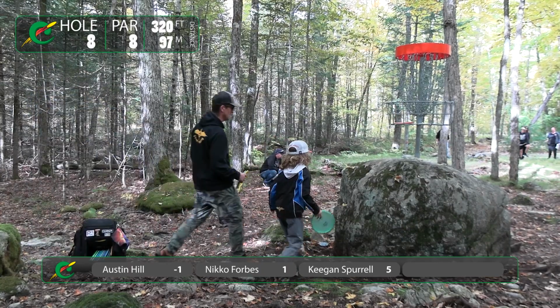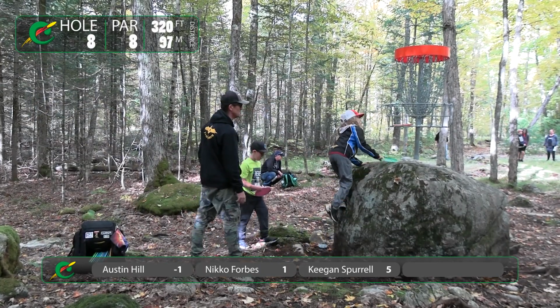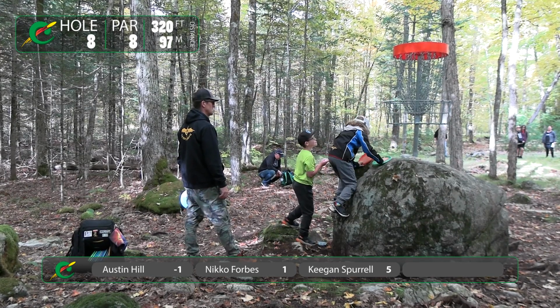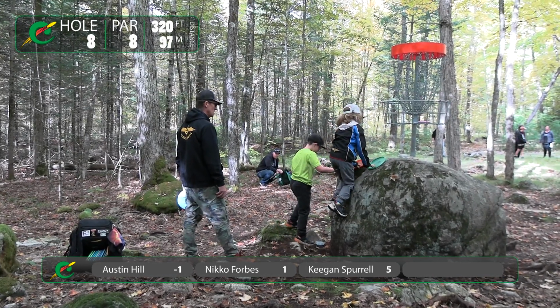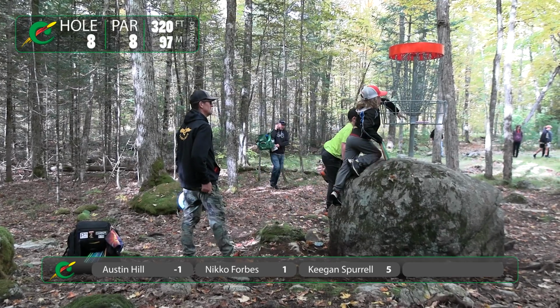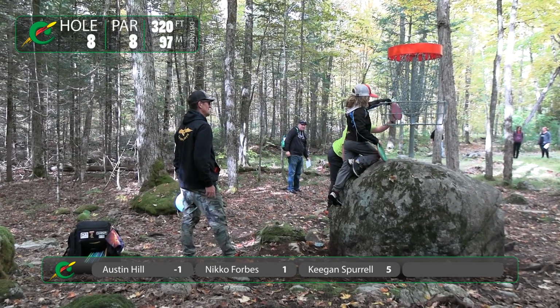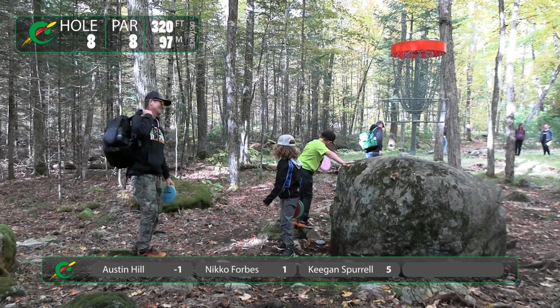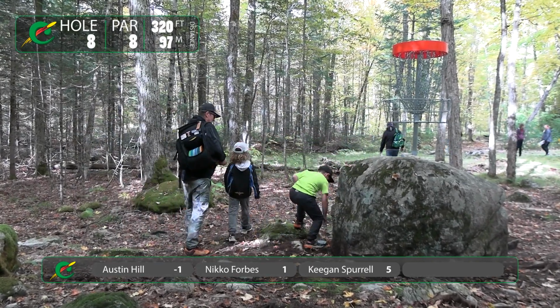And it's even harder to get to. Look at you having to do some low-grade rock climbing just to get your disc out. Good finish by Keegan. You're going to be a good guy, help him out. Oh, there we go. Nice. A few bumps and bruises for our card, but we're moving on to hole 9.